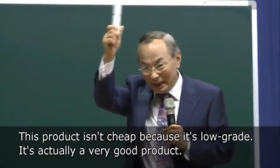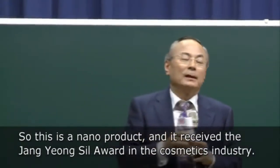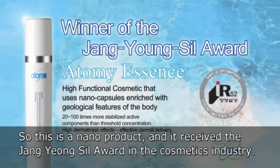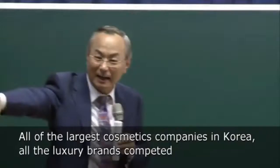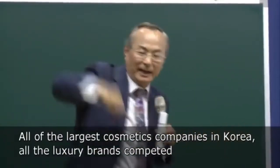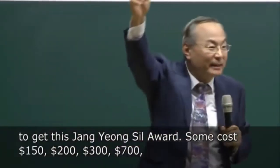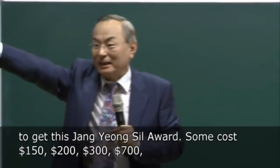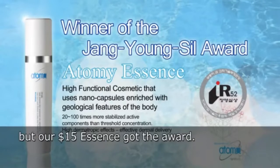This product isn't cheap because it's low grade. It's actually a very good product. So this is a nano product. And it received the 장영실 Award in cosmetics industry. Would we have been the only company to apply for the award? Only the ATOMY Essence? No way. All of the largest cosmetics companies in Korea, all the luxury brands competed to get this 장영실 Award. Some cost $150, $200, $300, $700, but our $15 Essence got the award.